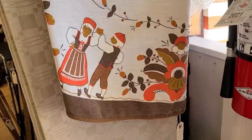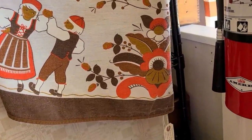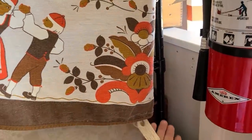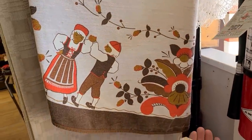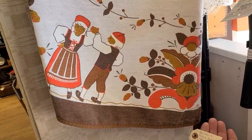There's what looks like could be Scandinavian, I assume. It says Swedish, yeah. Round one, $30. I don't see a size, but... Tablecloth, dancers, and flowers. Dahlias, that horse they have.